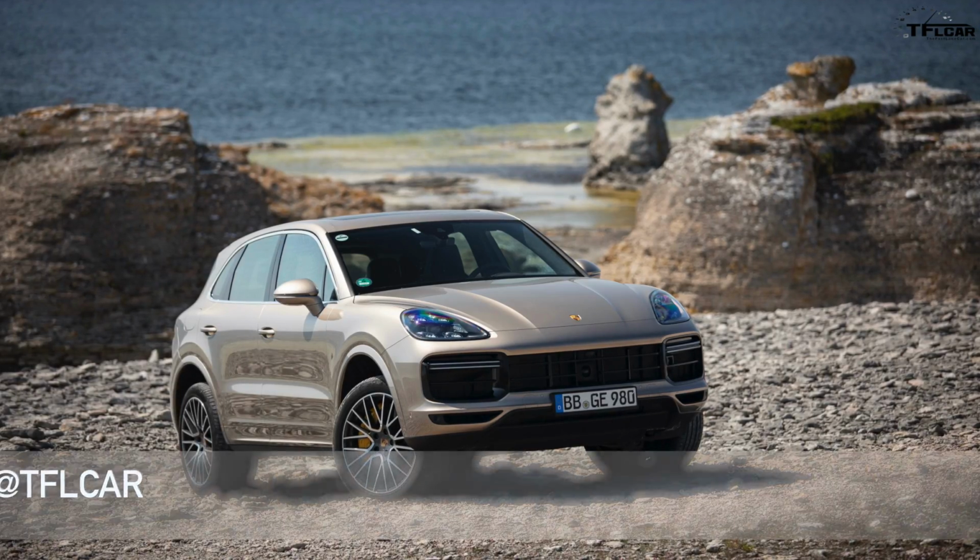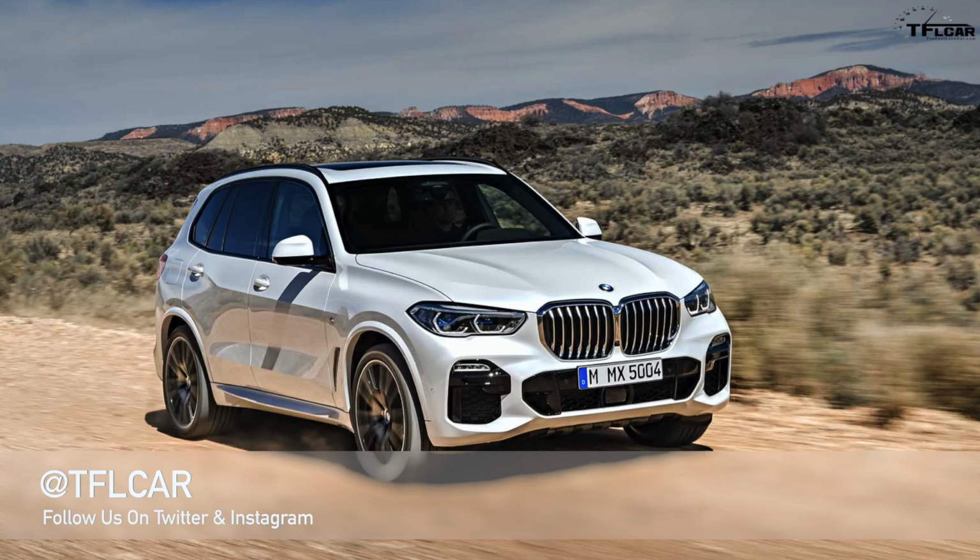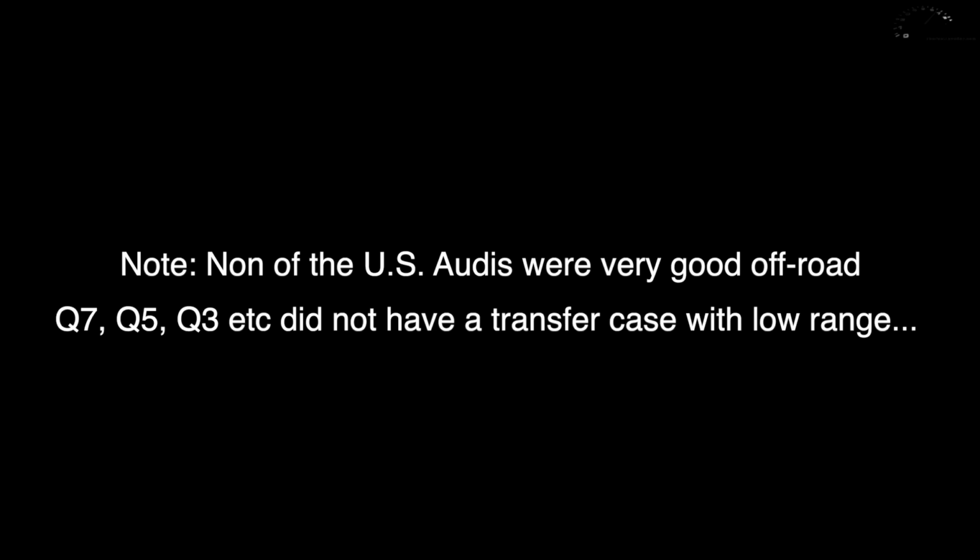Let's see what else is a good one. The new Cayenne also has an off-road group. The new BMW X5 has an off-road group. And then any G Wagon is going to be amazing. If I left any out, in the comment section below, let me know, but I think that's the majority you want to look out for.